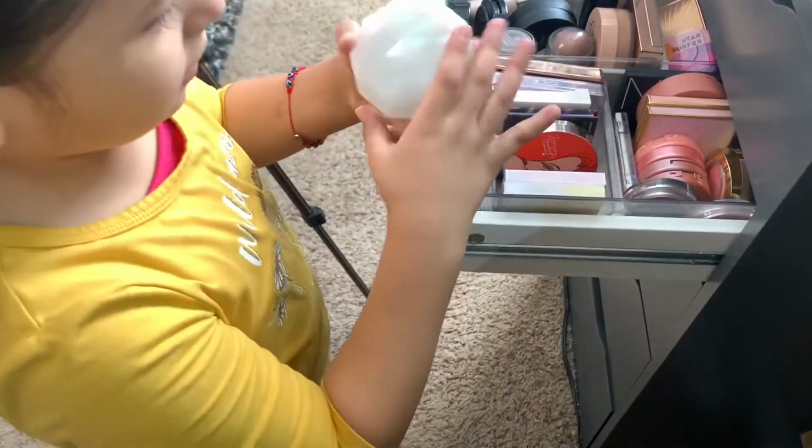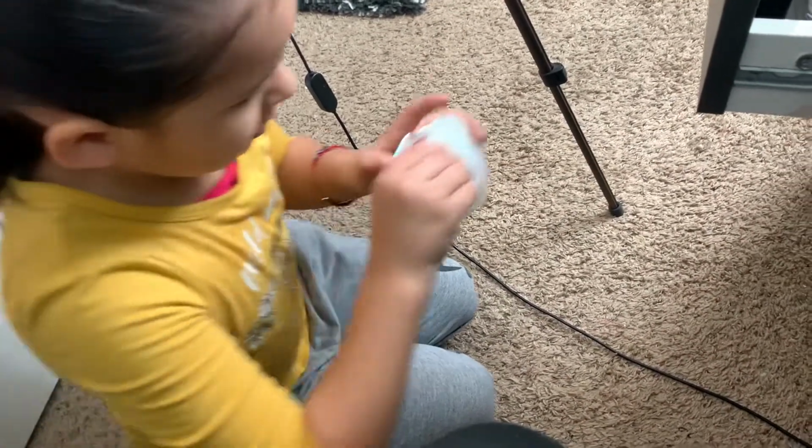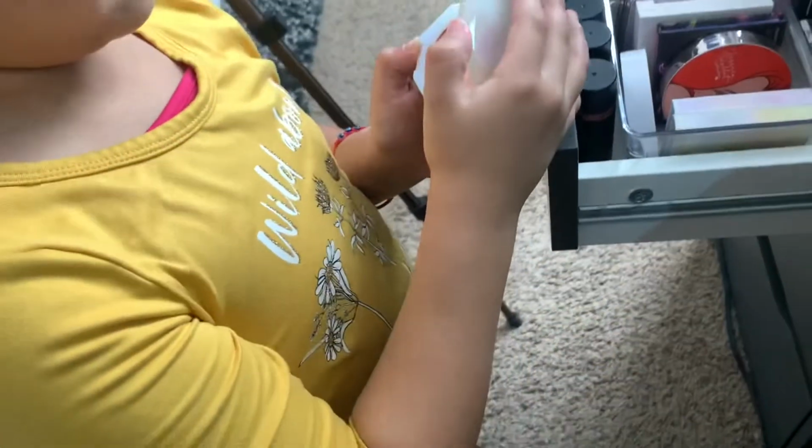What's this one? It's highlighter. For like your cheeks? Yes. Let's see what's in it. I can't open it. That's the Lunar Beauty Mars highlighter. Do you like it? It's Mars? Yep.